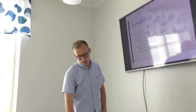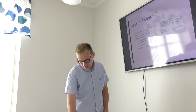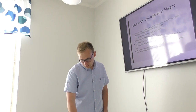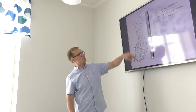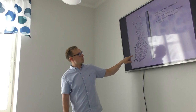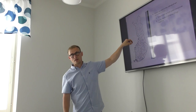This is something about my past. I was in Jalasjärvi utility as a utility manager, and after that we made it a limited company, and then I came here. Well, these are the large water cooperatives in Finland. I have this map which I made when I did my master's thesis, but as you can see, these large water cooperatives are mainly here in our northern region.